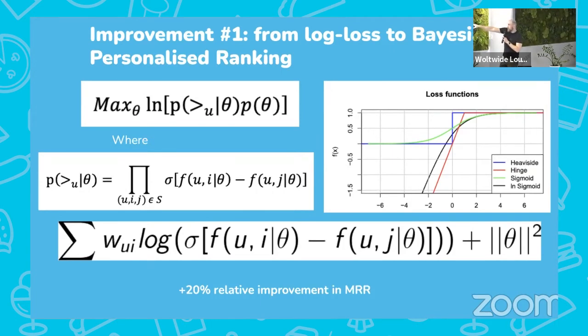If we decompose this, we see that it's just a sigmoid function of some difference, and the difference is f minus f. f is our neural network, so this is some function. We input into this function the user ID and the item ID, in the first case the positive item ID, and we subtract the score for the negative sample, and then we put it all together in a sigmoid function. And when we take the log, we usually take the log for the sake of easier optimization, because it is very difficult to optimize products and easy to optimize sums. So our loss function becomes this log sigmoid.